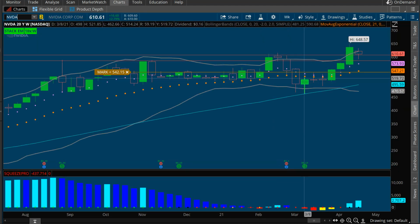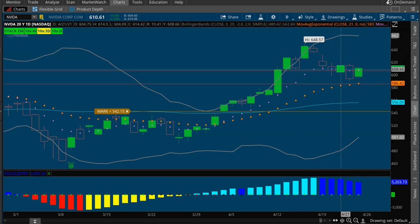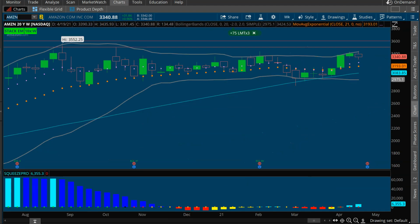I think this is a solid weekly squeeze. Stacked moving averages, green 10x bars, your histogram is positive. So a beautiful weekly squeeze, and you're setting up right at one of the buy zones, that 8-period moving average. So I love me some Nvidia. My favorite is going to be Amazon here.